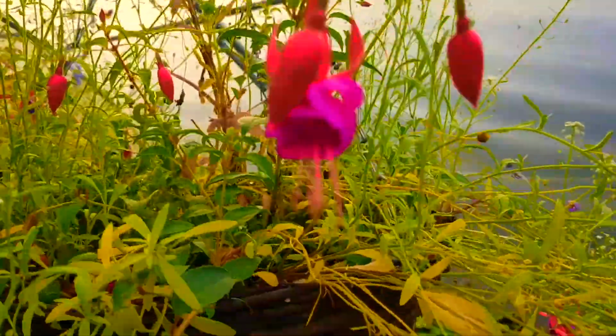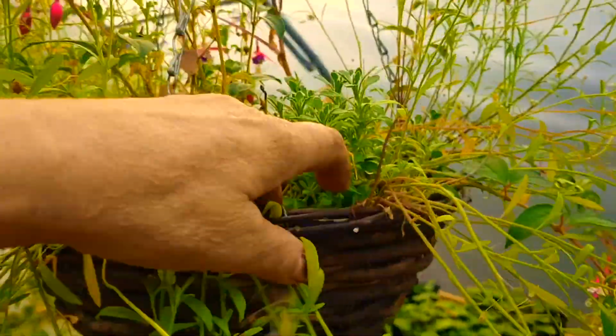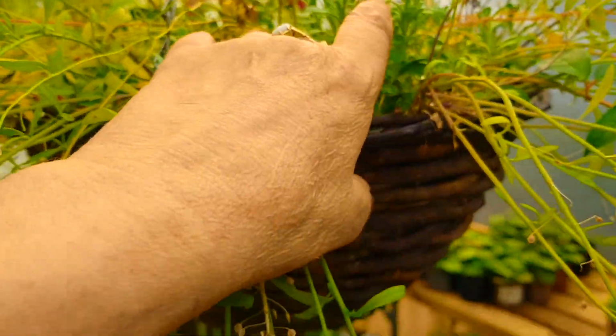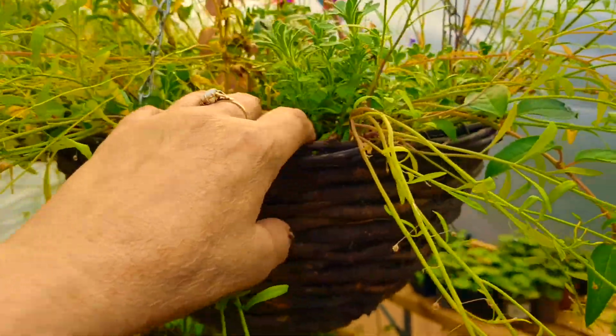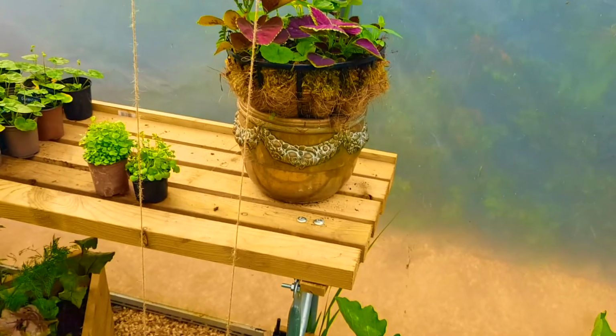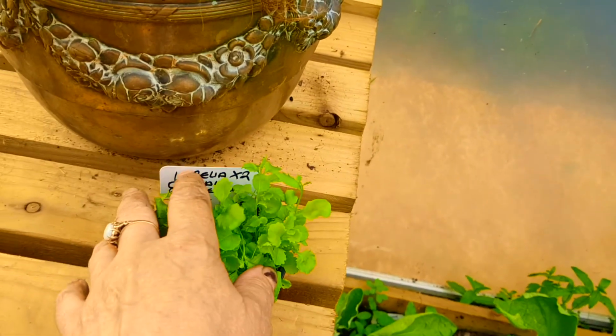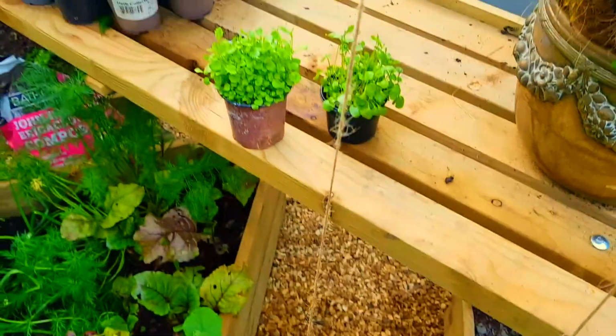And this one's got fuchsias in. Oh, what was that? Fuchsias in. Some more aubrietia. It's all starting to come into its own now. Yeah, that is an aubrietia, isn't it? What's in that pot? I thought that was aubrietia. What is this? Oh, that's lobelia. Right, so this lobelia is going to go in these hanging baskets.